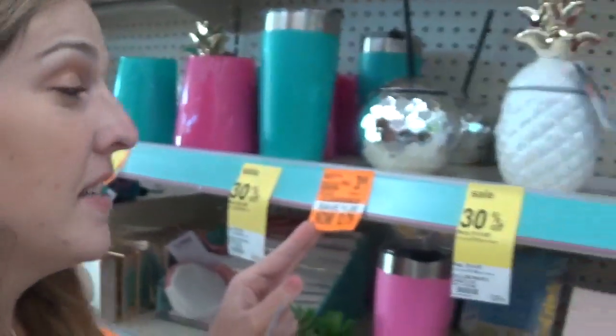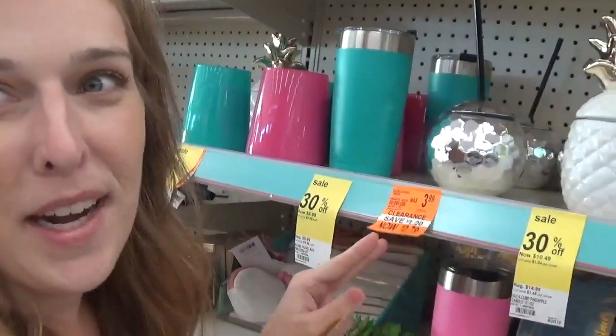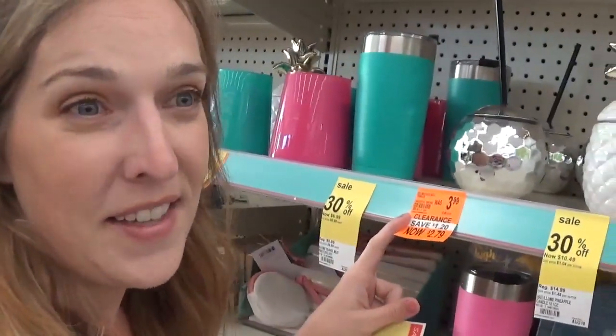All right, you guys, so my disco ball is still here. There is 3 left, so it looks like someone bought one, but I am still too stinking cheap to buy this right now. I want to wait for it to go down just a little more.